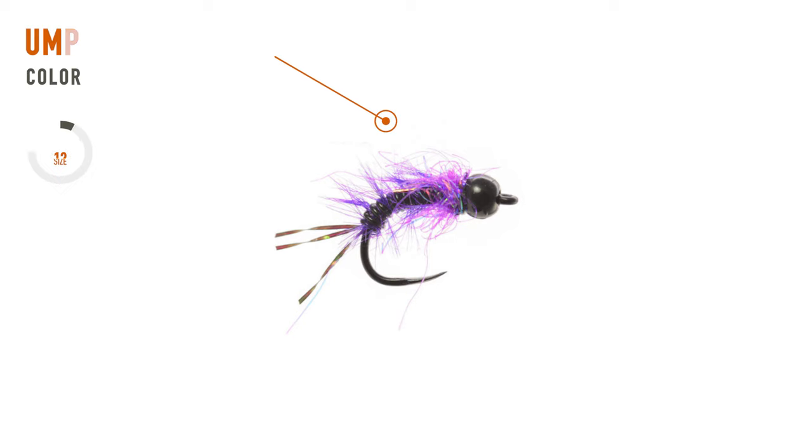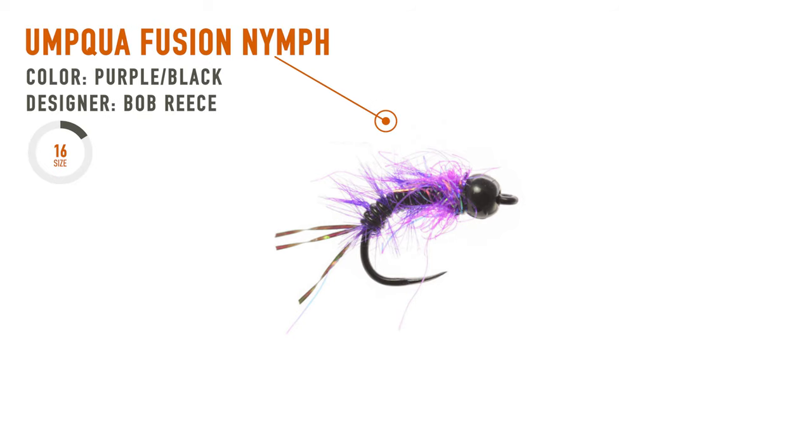Fly number one is a black and purple Fusion in size 16. It's a great addition to a dropper rig or even just a straight nymph rig underneath an indicator. It's a really buggy general imitation and provides you with a lot of movement and kind of a nice change up from what fish have seen maybe throughout the early parts of the season. Who ties that, Bob? I tie that. Oh, dang.